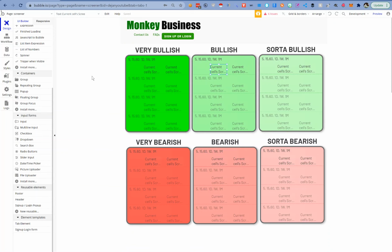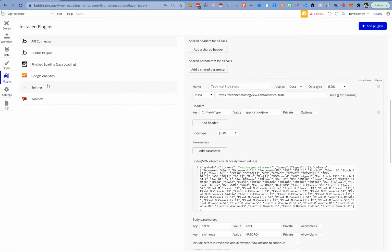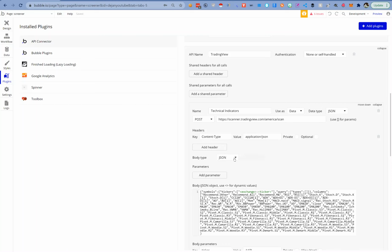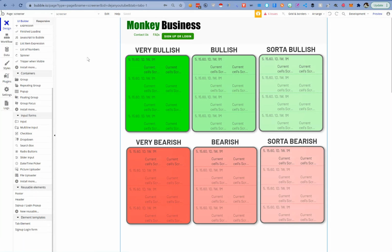And it actually gets the data live every time you refresh the page, because it has this really cool thing in Bubble called API connectors. I can drop the code for this TradingView data where it just goes out, gets the data, and uses it inside the app. So it's very easy, very cool. There's no code involved, and I love it.